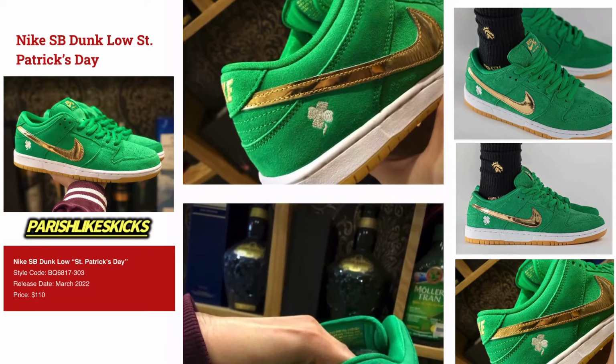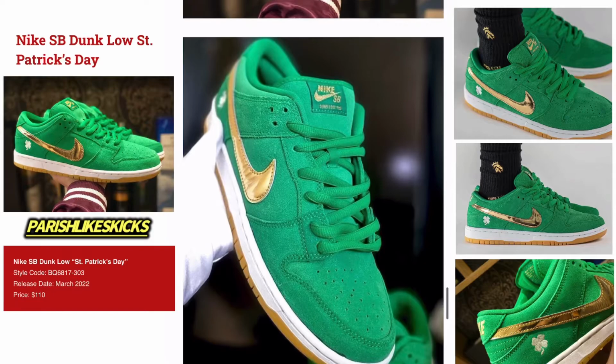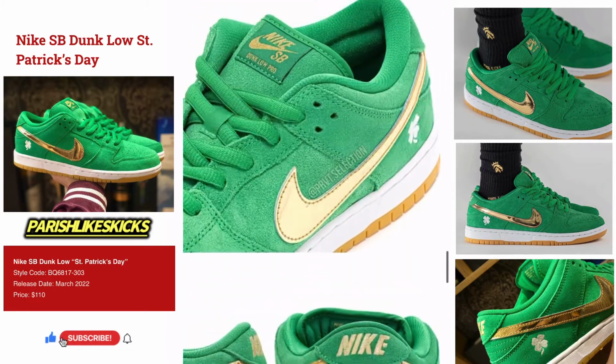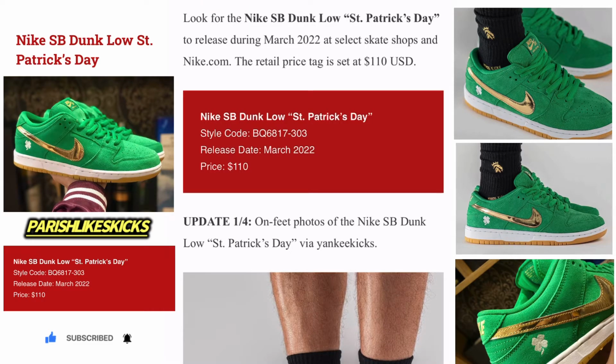Yeah, these are nice, man. I can't stop looking at it. Let me know down below, do you guys like these, man? This is a 10 out of 10 for sure. I like these, man. March of 2022 is the release date.